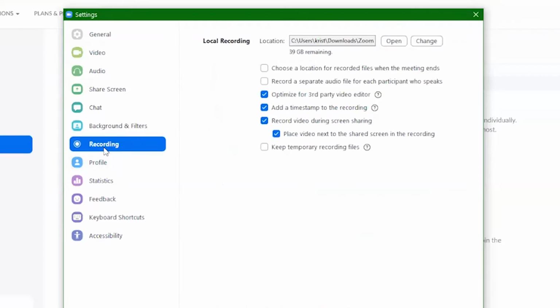Okay, moving on, recording. This is where you can tell Zoom where you want to save your recordings after they're done. And you can choose a different location every time the meeting ends. I have a folder. They all go in the same folder. That's fine with me. If you're going to maybe edit something or you want to use audio for something else, you can record a separate audio file for each participant who speaks. I've never tried this. It sounds like a lot of work to me. So I'm not in any hurry to try it right now. But these are your recording settings.